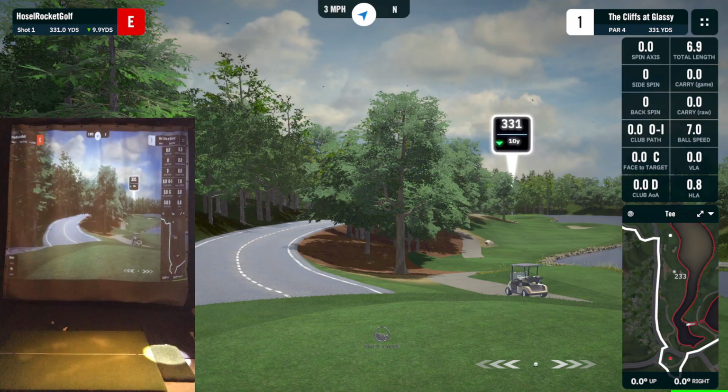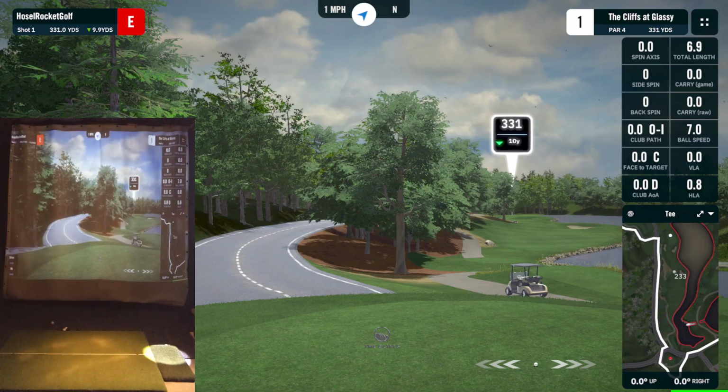8-foot gimme circles. Again, this is the second video I've done today, and a little bit strange. The stimp options, I don't know if GSPro is maybe a little bit buggy today. I haven't restarted it, but the options were 6, 7, 8, and 9 on the stimps. Usually you see 8 through 13, which is a little bit strange. Maybe that's just the case with these courses. I'll have to see if I play one more after this, but I don't know. Maybe GSPro is a little bit buggy, but we'll see what the Cliffs at Glassy rather has in store for us.